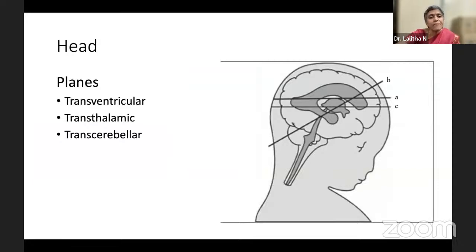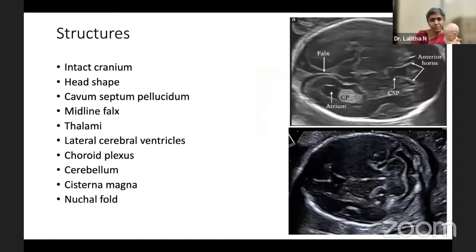Okay, so this is the fetal head. So we are imaging the fetus from the fetal head. So the fetal head has to be imaged in 3 planes. All the 3 are axial planes. So the transventricular is the superiormost plane. The plane A is transventricular, and plane C is transthalamic, which is parallel to transventricular plane. And the transcerebellar is an oblique plane which covers the cerebellum and the posterior fossa. So all these 3 planes have to be imaged.